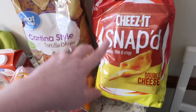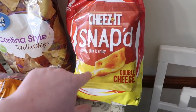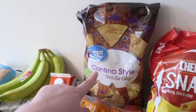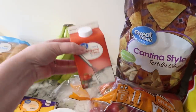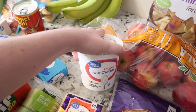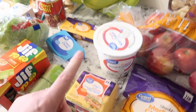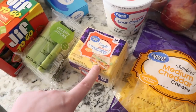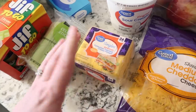Gala apples. I wanted to try these. I thought the kids would like them. These Cheez-It Snap'd double cheese. There's 12 bags. I think it was $4. Cantina style tortilla chips. These are really good, and they're 92 cents. The whipping cream is for the tomato soup. I went ahead and got a big thing of sour cream because we are completely out. I like to just have that. We're also out of American cheese. That's always good for grilled cheese or breakfast sandwiches or many different things.